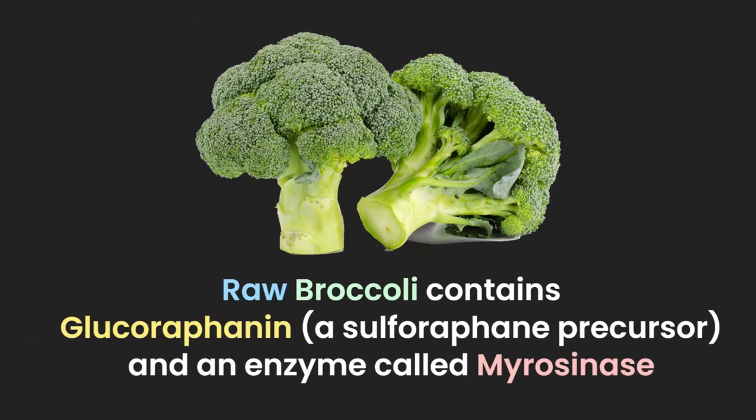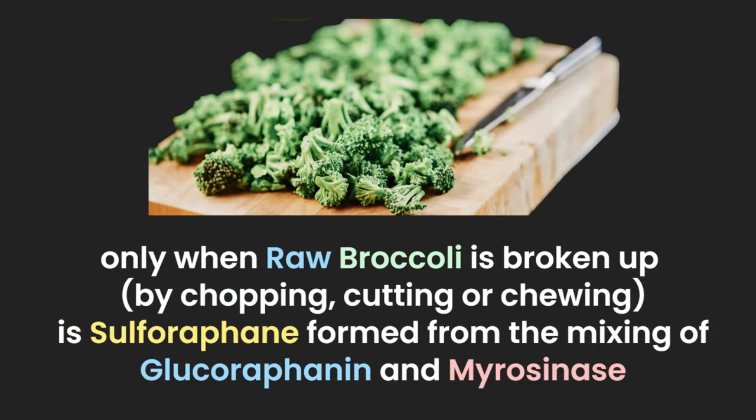You see, raw broccoli contains the sulforaphane precursor, glucoraphanin, and an enzyme called myrosinase. And when raw broccoli is broken up by chopping, cutting, or chewing, the sulforaphane precursor, glucoraphanin, is then mixed with the enzyme myrosinase to form sulforaphane.